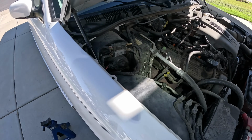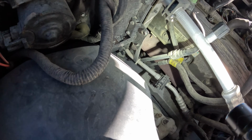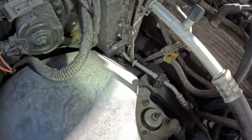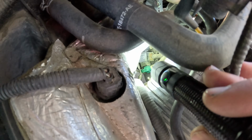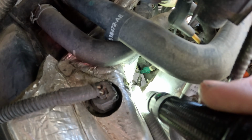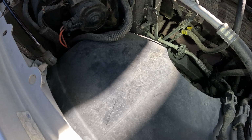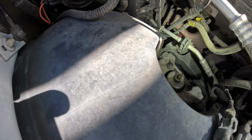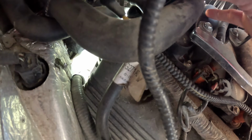Anyways, let's get started on this one. Long day ahead. This one's definitely one of the harder ones to get to. I wish they just put it on the back of the header exhaust manifold, but it's not. It's right there. That gray clip's the one for it. There it is, you can see it. I might get it easily from below, I think, behind the starter. It looks like there's a big hole there to reach up through.